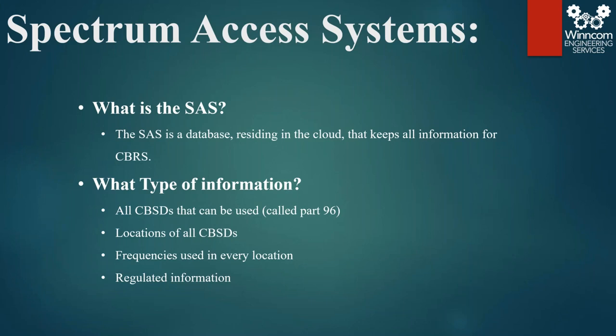So I was just talking about the spectrum access system. What is it? It's also called the SAS. The SAS is a database residing in the cloud that keeps all information for CBRS. It's that simple. So what type of information does it keep? All the CBRS devices that can be used, they're called Part 96 devices. It keeps all the information on the operators, the geographical locations, the frequencies in use, and much, much more.